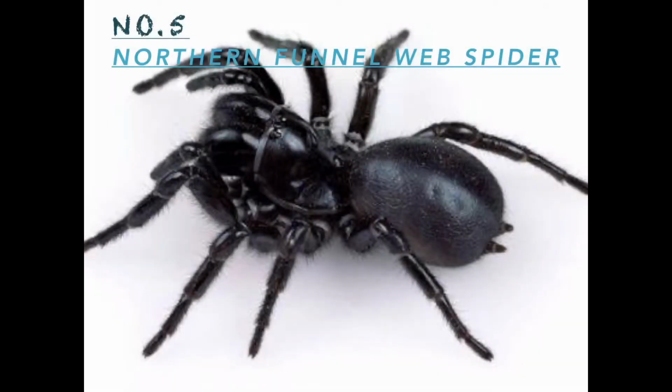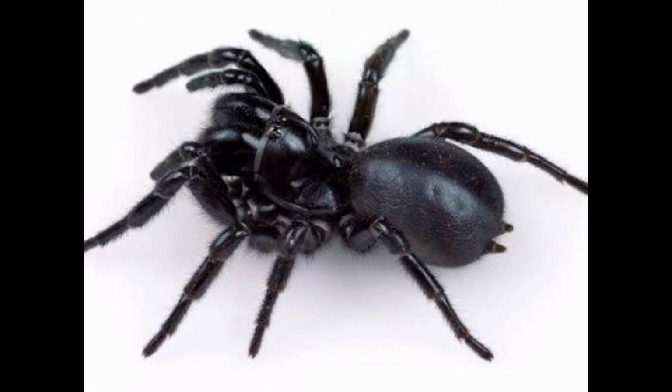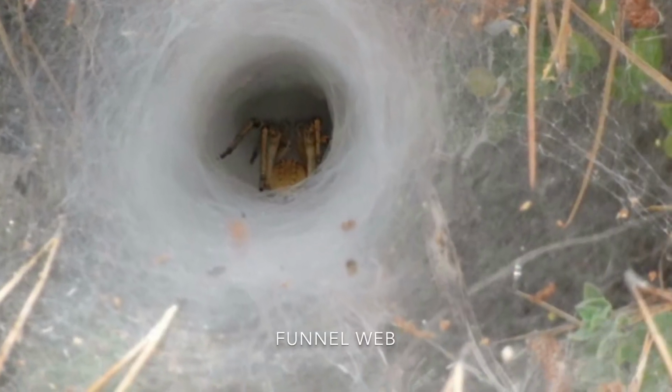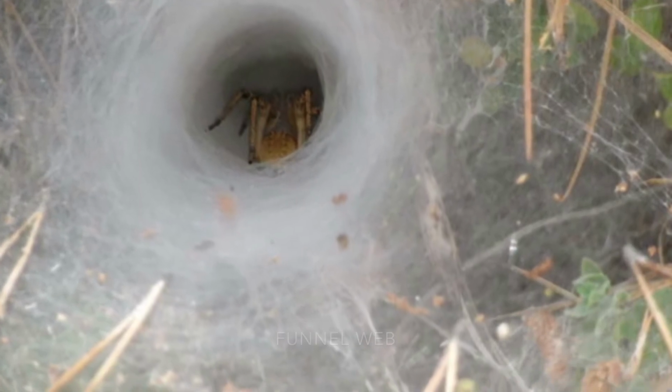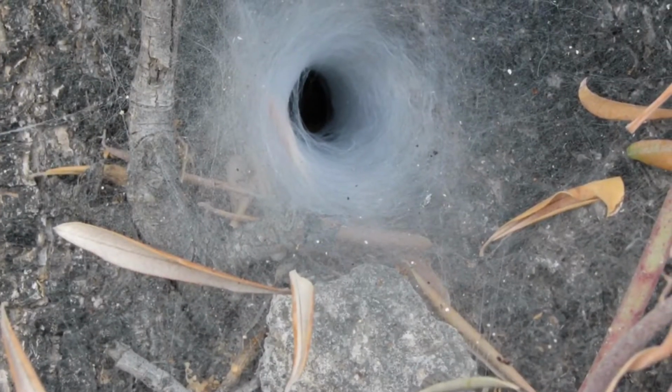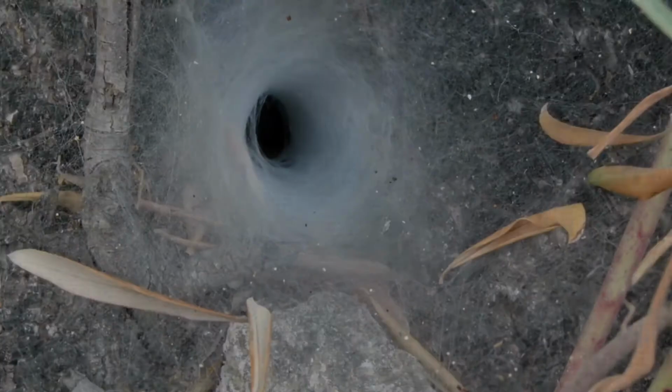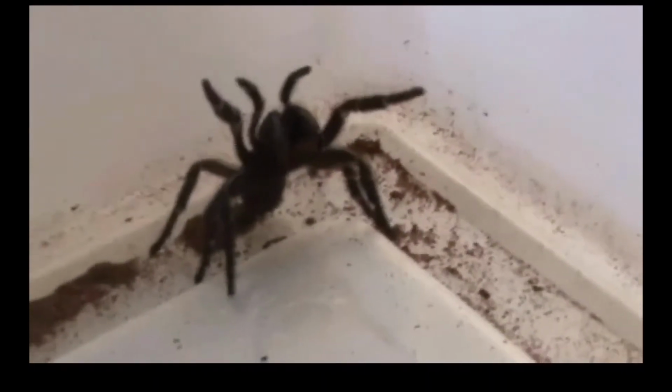Number 5. Northern funnel-web spider. The northern funnel-web spider can be found in New South Wales and Queensland. The funnel-web spiders get their names because of the distinctive style in which they build their webs. The spider waits in the funnel until prey lands on it and then springs out, and drags the prey down. A larger spider that exposes its fangs, dripping with venom when threatened.